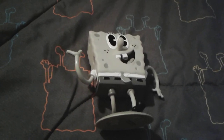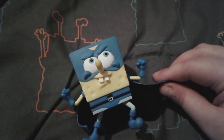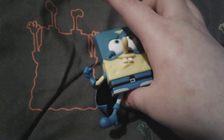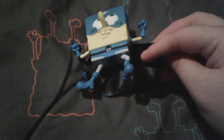So now for number 5, I think. This really super cute superhero SpongeBob figure. So he is my 5th favorite SpongeBob toy, I think. He's really super nice. He has this really cool blue mask on, and this blue-looking bodysuit, these light blue tights, these blue boots that match his bodysuit and his mask thing, and he has this really cool blue cape. It's blue on the back, and then on the front, it's black, as you can see there.